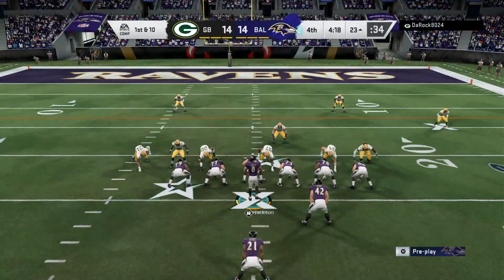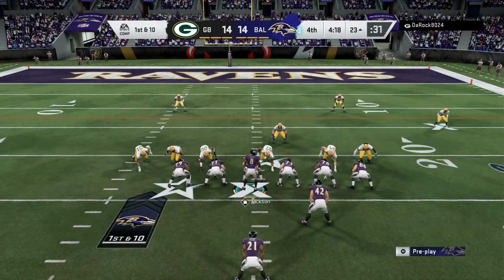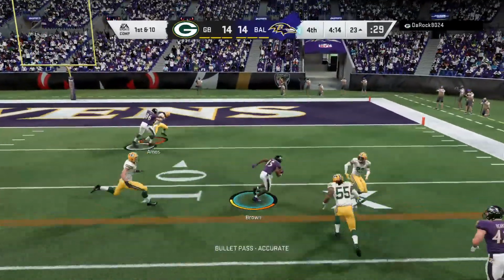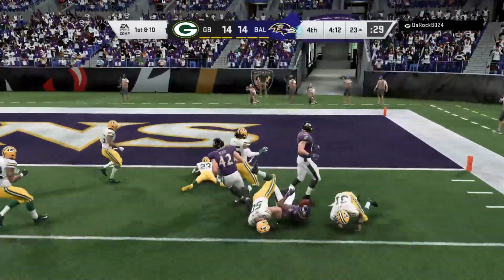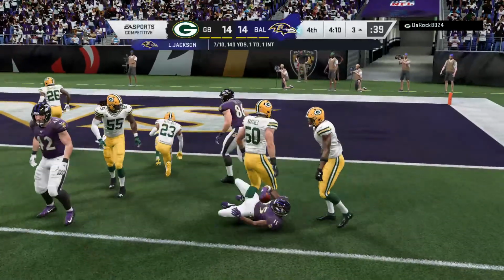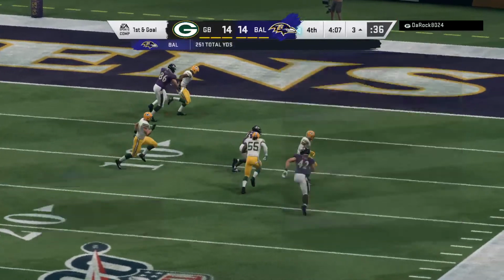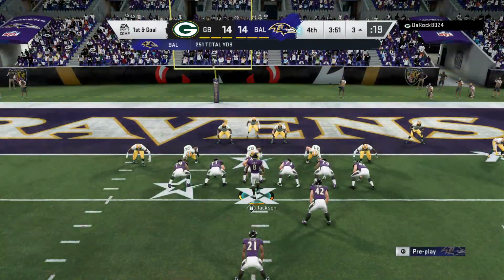Well, when you're able to break a run against a cover 2 or a 2-deep zone, safeties are back a little ways. What you're counting on is the guys taking care of business up front, and then maybe climbing to the second level. That offensive lineman or tight end getting up to the second level and able to block the safety in order to create a big run. Yeah, making those linemen work with a couple blocks. They look good doing it there.